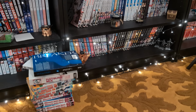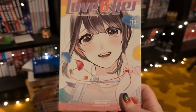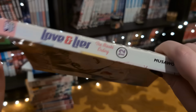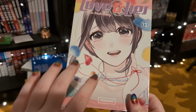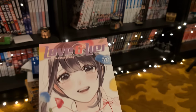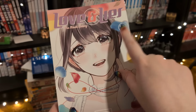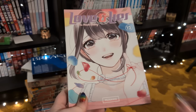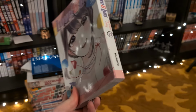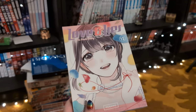I think this is the last volume I picked up in the used section, and that is Love and Lies, The Misaki Ending, Volume 12. This is a series which has 2 endings. So I think there are 2 Volume 12s, really annoyingly, and they both have a different character name ending on the spine. I do like when we have multiple endings, especially for a romance. I really liked how they did it with We Never Learn. My only annoyance is I can't remember if they're both Volume 12 or one of them's a Volume 13, because otherwise it's really annoying to track in my spreadsheet. This quality is okay. It definitely feels like a red copy, but it's not too bad, and I feel like they're a bit more pricey at the moment. Oh dear. Spine's off, isn't it? I didn't notice that. I only need the other ending and then I am complete on this series.